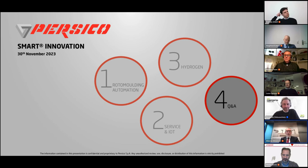And the other point is regarding the human-centric aspect. In this case, we have had for a long time the SafeMove safety option, which allowed a very close collaboration between robots and operators, and also a digital monitoring of the behavior, giving the possibility to make this approach stronger. Thank you very much, Alberto.